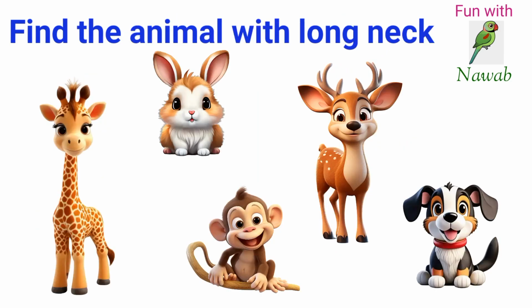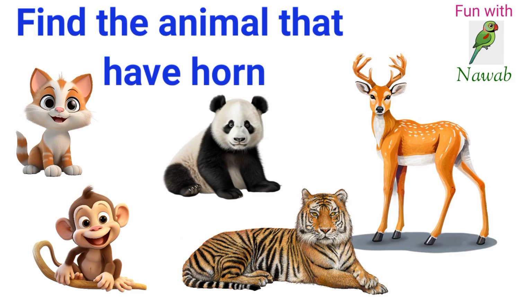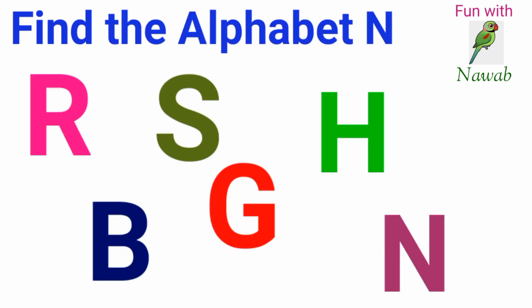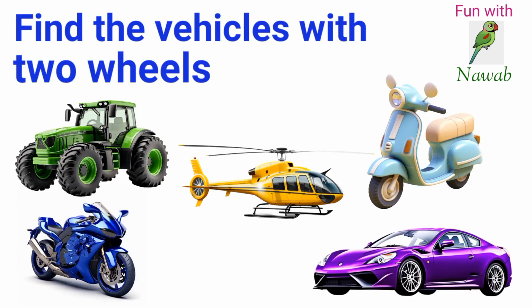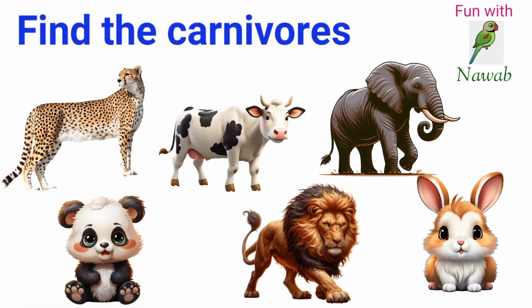Tractor. Find the animal with long neck. Giraffe. Find the animal that have horn. Deer. Find the alphabet N. Find the herbivores. Elephant. Deer. Find the vehicles with 2 wheels. Find the carnivores. Lion. Cheetah.